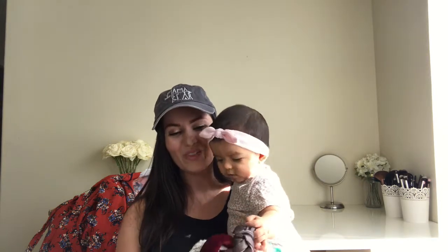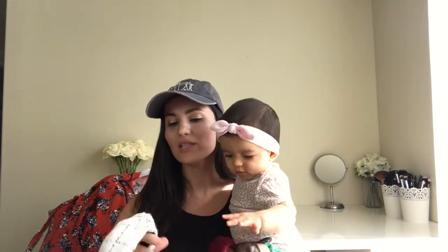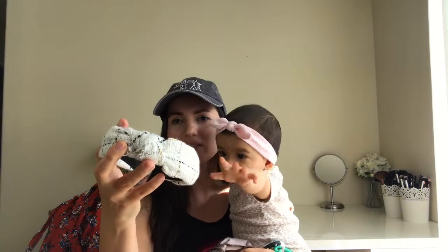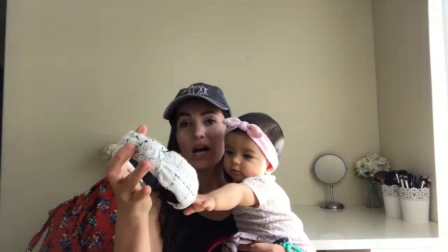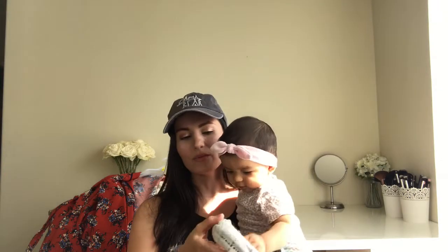Yeah? So it looks like this. They are so freaking beautiful. This is actually very on trend right now. This tie knot in the front, I'm sorry, in the front on top. And this is so cute. Honestly, it gives me Chanel vibes. It's really pretty. It's like a tweed design.